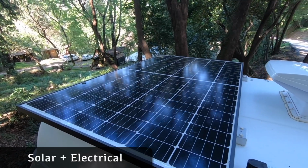But a quick rundown of what we have. Most expensive thing was the batteries. We have two Battleborn lithium 100 amp hour batteries, so a total of 200 amp hours. We have a 320 watt solar panel on the roof. We have a 1000 watt pure sine wave inverter made by Xantrex, and an MPPT charge controller made by Victron. Those are pretty much the big items, and then everything else adds up to the rest of that cost.